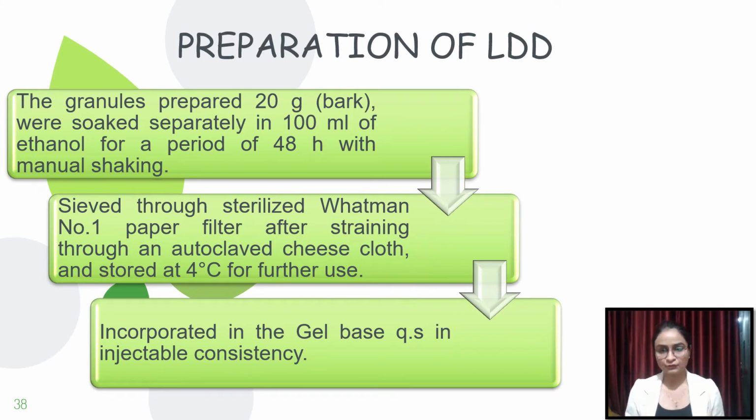So here I formulated the local drug in the form of an injectable gel. The granules prepared, 20 grams from the bark, were soaked separately in 100 ml of ethanol for a period of 48 hours with manual shaking. Then the extract was sieved through a sterilized Whatman number 1 filter paper after straining through an autoclaved cheesecloth and stored at 4 degrees Celsius for further use. This was then incorporated in a gel base, QS to injectable consistency. I would like to tell you that all these formulations were prepared in a reputed pharmacy institute, in accordance with all the norms and standardization.